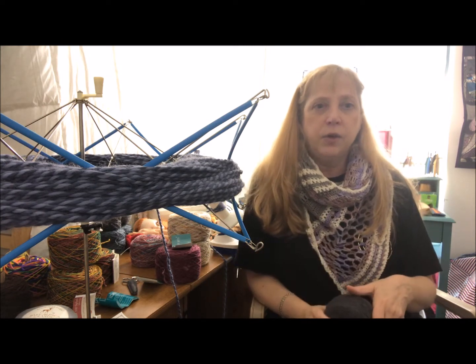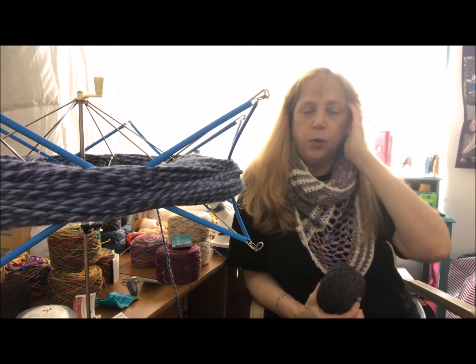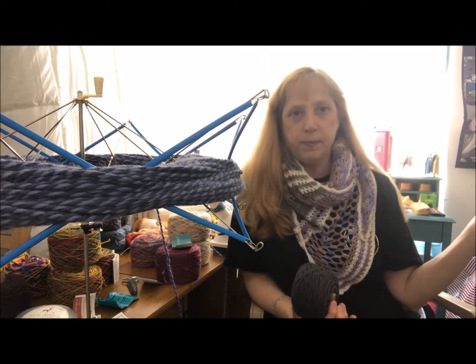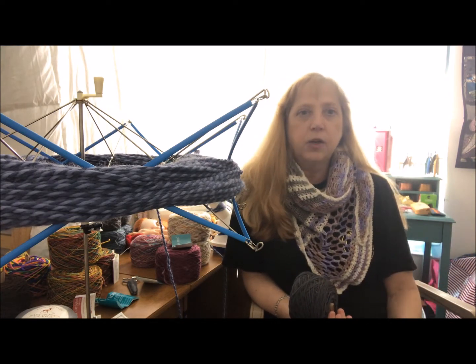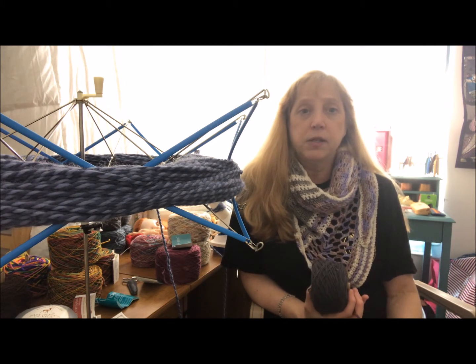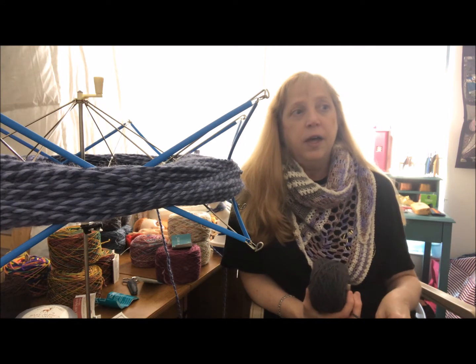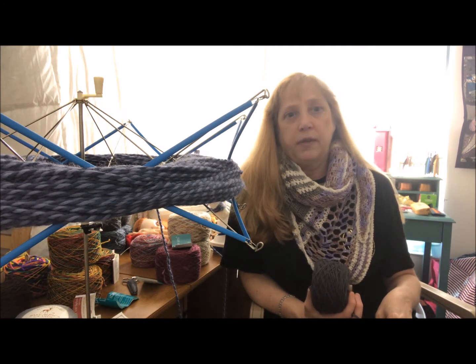I've gotten to the point where I don't really like to work with cheapo acrylic yarn anymore. Nothing against people who do that. I did for many years, but just the feel of it is not something pleasant for me. Even though there are some nice acrylic yarns out there, there's a lot that are not nice.